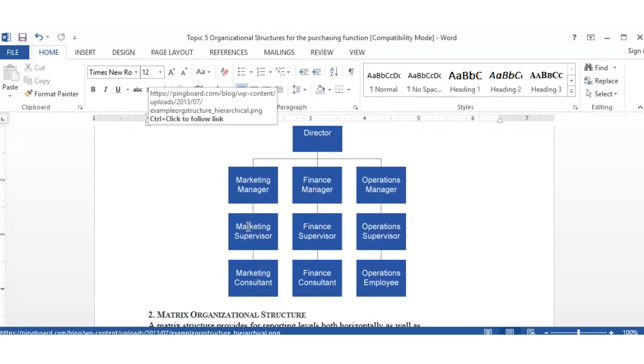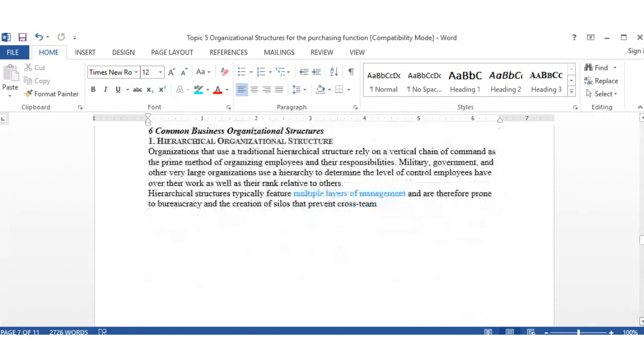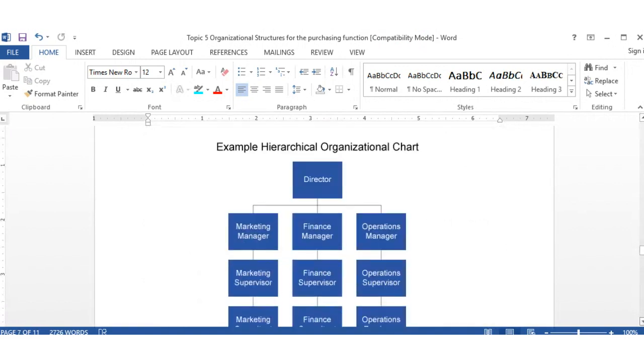Or cross function, because they are in two departments, but still horizontal because they are all at the same level. If this marketing supervisor is speaking to the marketing manager, that is vertical. Where the marketing supervisor is speaking to the finance manager, that's diagonal, across departments and at different levels. As simple as that. Now, in this case, we call them matrix organization.